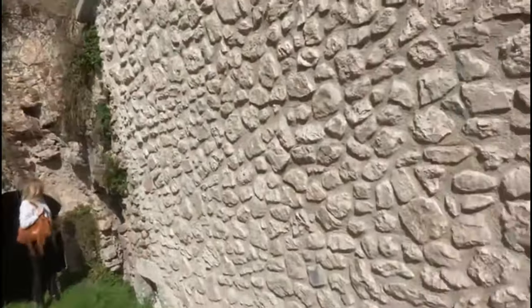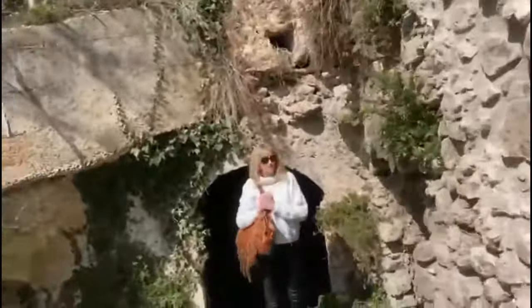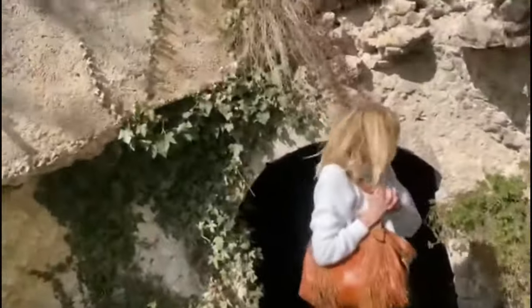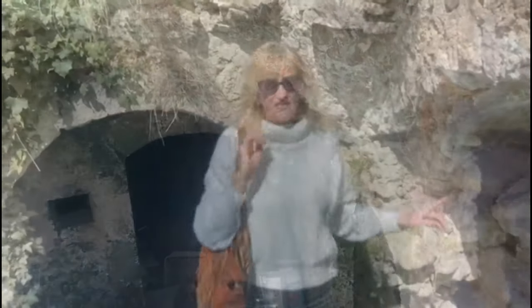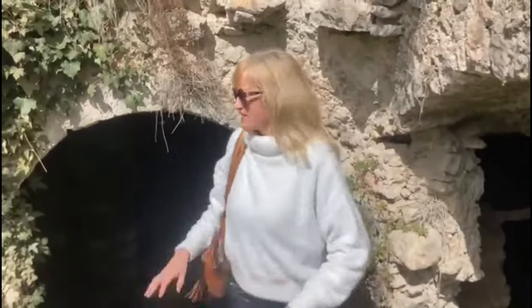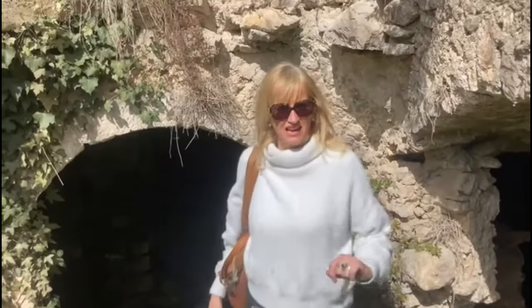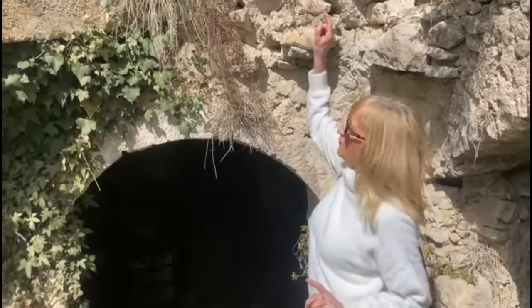It's full of rubbish, I know. This belongs to the Comune, I think. To the council, the municipality. And that's underneath our garden. I've been down there right to the end. In fact, underneath the whole of San Benedetto and Perillis is a massive network of these caves. And there's a fantastic entrance just up there.